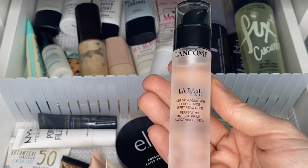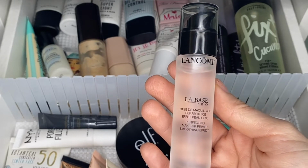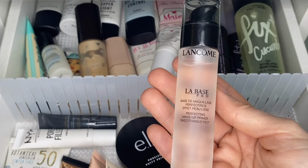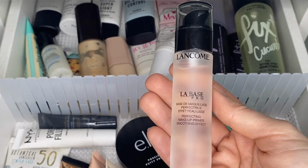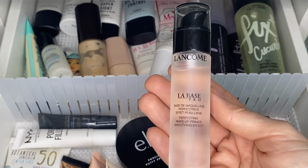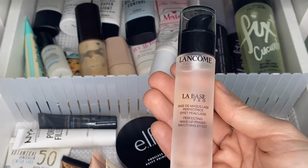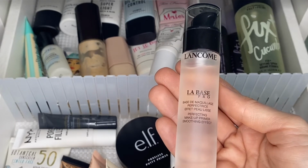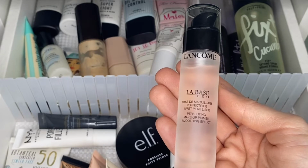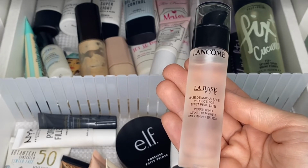This was a complete impulse purchase. I think I got it in the fall, and this is just a very basic silicone smoothing primer. It's nothing special about it. It works. It does its job, what a silicone primer is supposed to do. Super overpriced. Obviously, it's Lancome. And again, I literally paid full price for this. I think it is about $30.